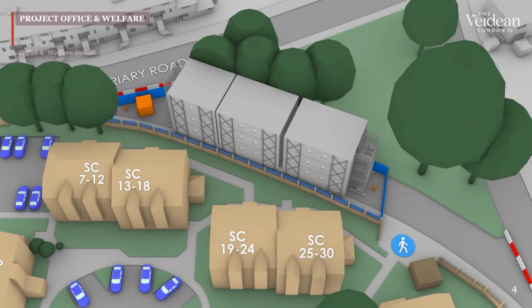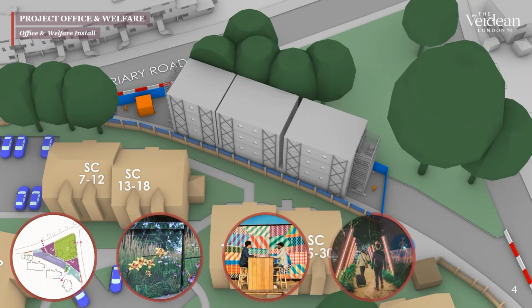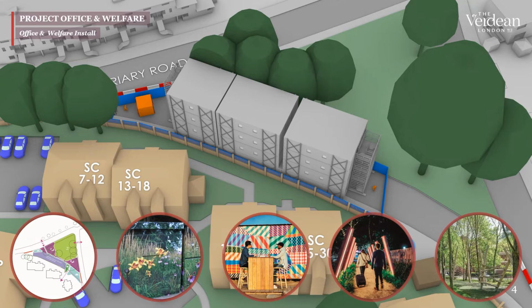Which moves us on to our project office and welfare facilities. I know it's something we've been talking about quite a lot. It's all now in place. The site welfare is installed and complete. The Mount Anvil site team and all of our subcontractors are now working from the site welfare and office facilities. We do have operatives changing rooms and restrooms, showers. A fully functioning canteen is now open. It's finally open today, thankfully.